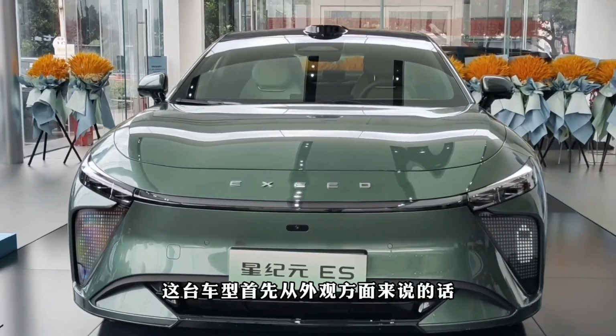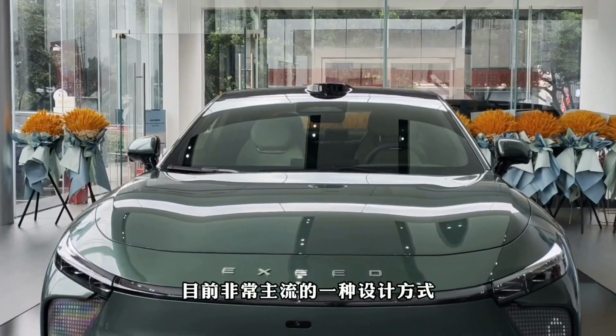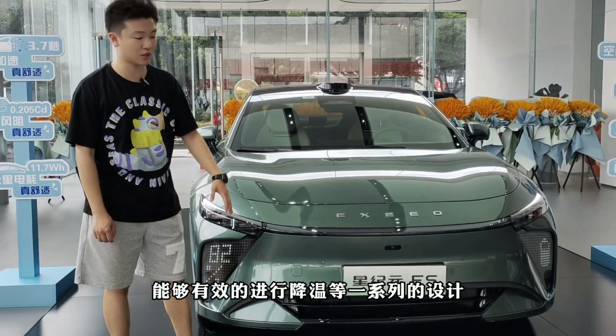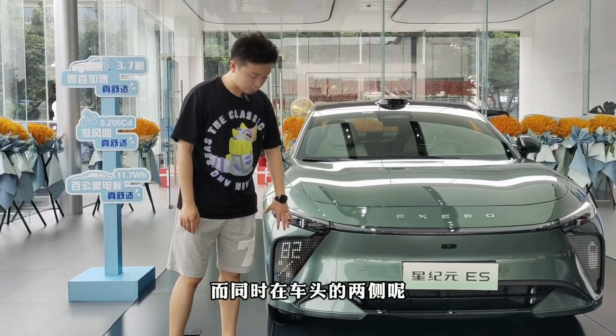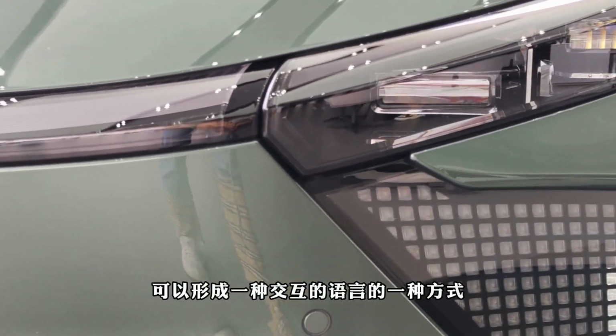First of all, from the appearance point of view, it still adopts a very mainstream design method using a through-type light strip, and there are active shutters below which can effectively cool down the system. At the same time, on both sides of the front of the car, there is also a light curtain design which can form a form of interactive language.